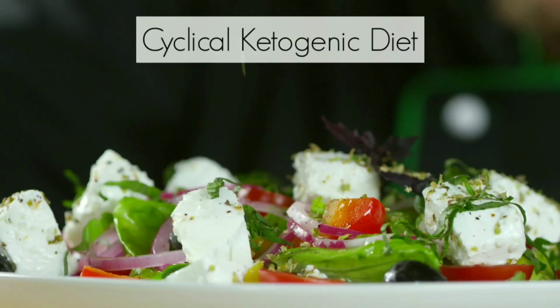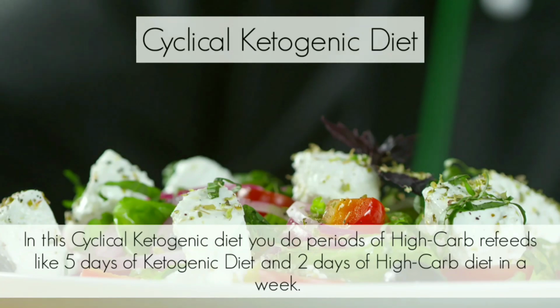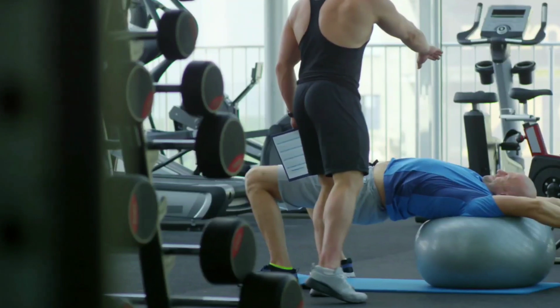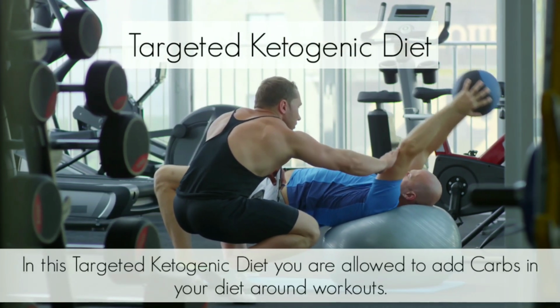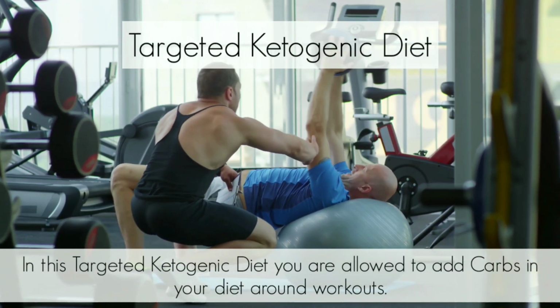Number 3. Cyclical ketogenic diet. In this cyclical ketogenic diet you do periods of high-carb refeeds, like 5 days of ketogenic diet and 2 days of high-carb diet in a week. Number 4. Targeted ketogenic diet. In this targeted ketogenic diet you are allowed to add carbs in your diet around workouts.